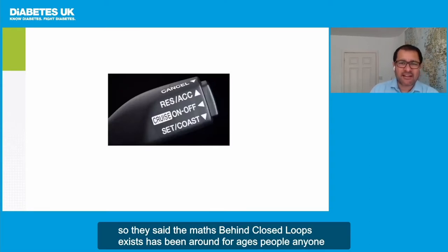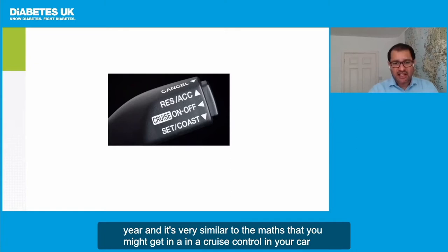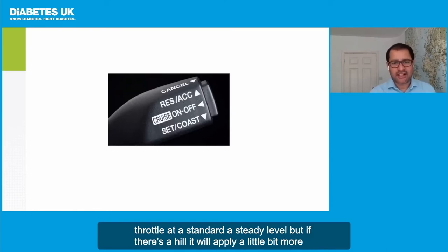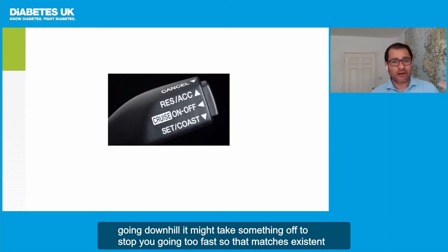So as I said, the maths behind closed loops has been around for ages. Anyone that's done an engineering degree will probably learn the core maths for this in their first year. And it's very similar to the maths that you might get in a cruise control in your car. In a cruise control, if you're going on a steady motorway, it will keep the throttle at a steady level. But if there's a hill, it will apply a little bit more throttle. It will try and keep the speed steady by giving more throttle. If you're going downhill, it might take some throttle off to stop you going too fast.